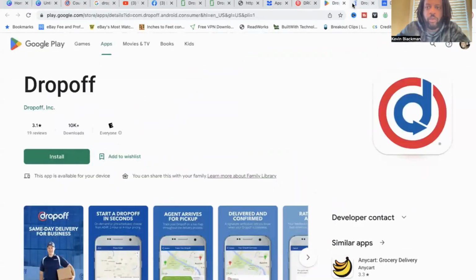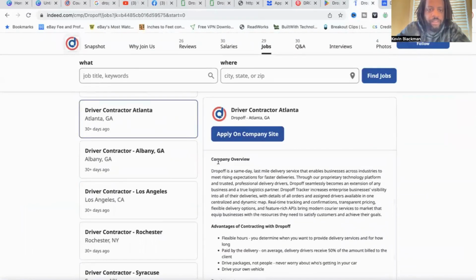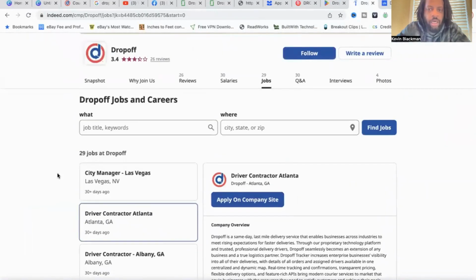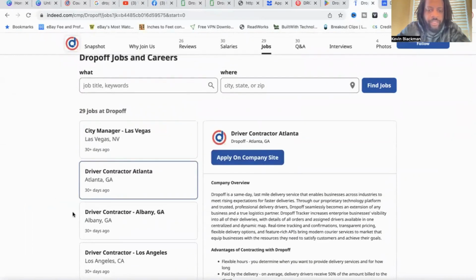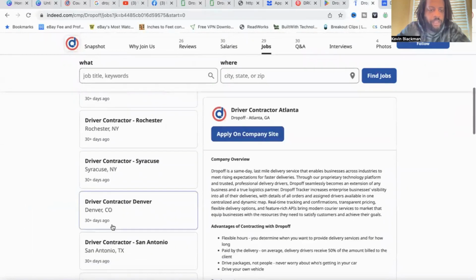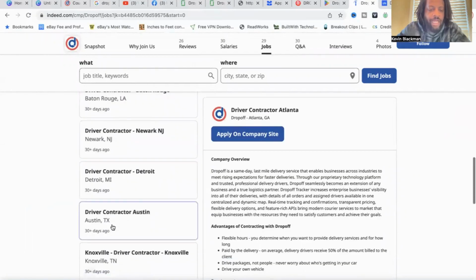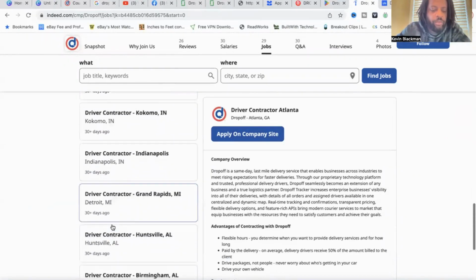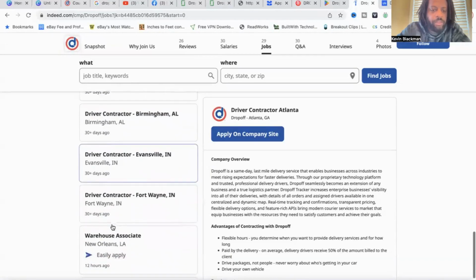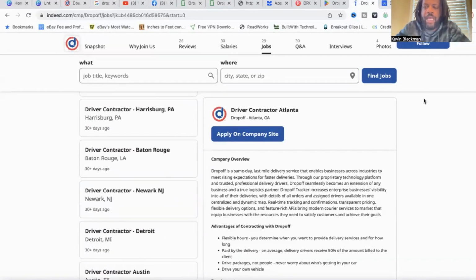Of course, the app is on the Play Store and the iOS. But indeed, yes, Indeed is going to show you where all the places are hiring. Indeed is pretty good about keeping things updated, although this was submitted 30 days ago. So I'm not sure if they're still hiring in these markets, but here are some of the major markets that drop off is hiring in. So you definitely want to get in now. Like I said, they're going to be flooded with applications pretty soon. Birmingham, here's 2 Alabama locations. I mean, they're all over, you guys. So do not worry about not finding it for your location.